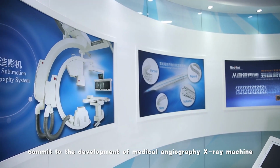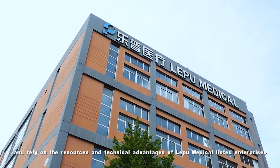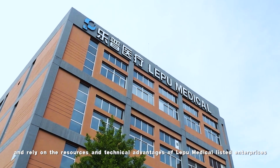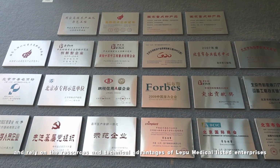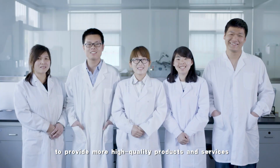commit to the development of medical angiography X-ray machine, and rely on the resources and technical advantages of Liverpool Medical Listed Enterprises to provide more high-quality products and services. Vicor-CV Swift.